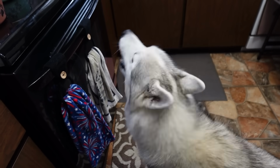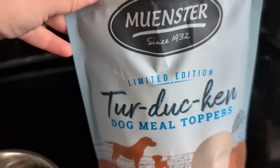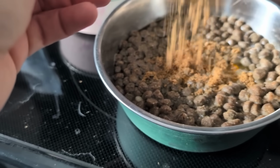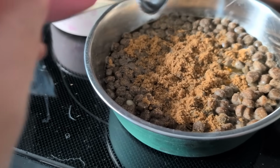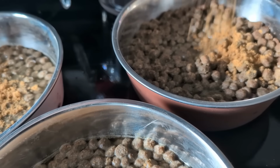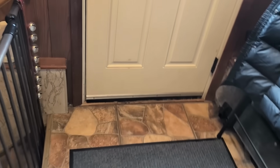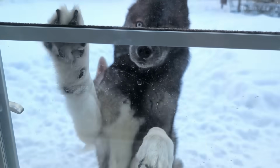Yeah. And then we are going to add a food topper to the dog's breakfast. Basically, I do this because Memphis knows that there's like desiquin and things in there. So this is just a deterrent, but I sprinkle a little bit of this on each of the dog's food. They absolutely love this stuff and it smells amazing. And now it's time to go get them dogs and bring them inside.